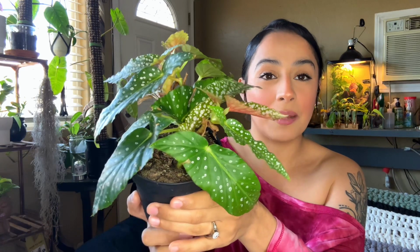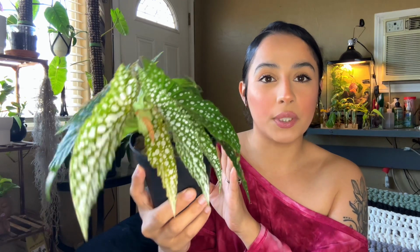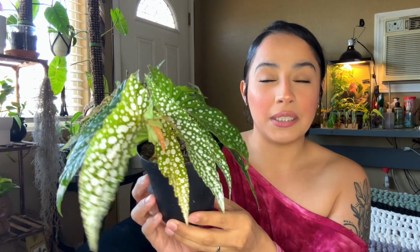When he first gave it to me, I think it literally had like 4 leaves, and it has probably tripled in the time that I've had it, which has only been like 2 or 3 months. So it definitely grows like a weed, and I have not had any trouble with this plant. This one also lives in my grow cabinet. It definitely likes the humidity in there.